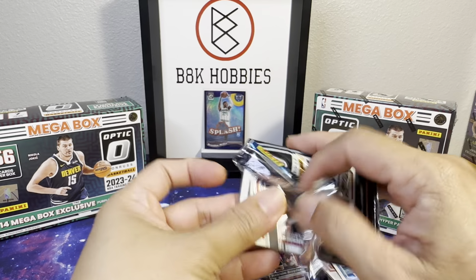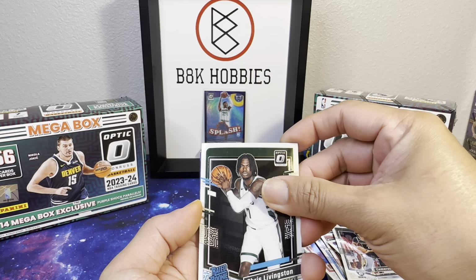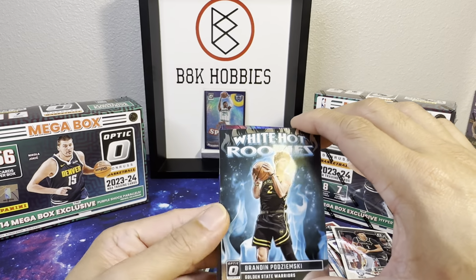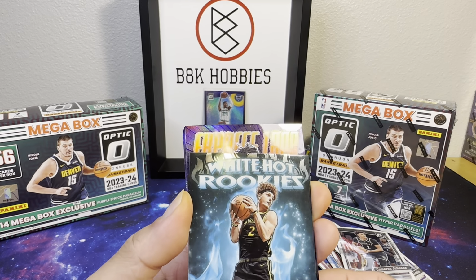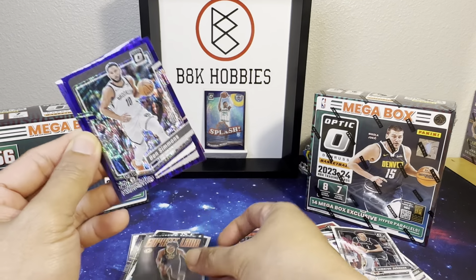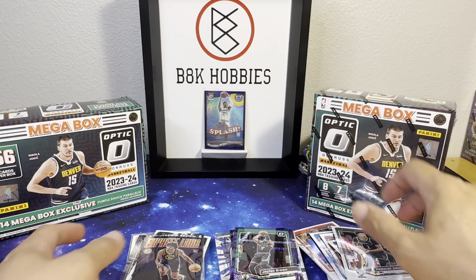All right, last pack for that mega box from Target. Barrett, Dinwiddie, Cam Johnson, Chris Livingston, rare rookie, Golden State Warriors. Ooh, okay. Pod. The first time I got the pods, white hot. Express Lane, Jarace Walker, Ben Simmons, and Jason Tatum. Oh no, Jaylen Brown. Okay, we had the Boston connection right there. All right, there you go.